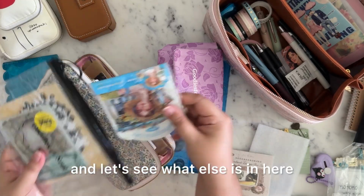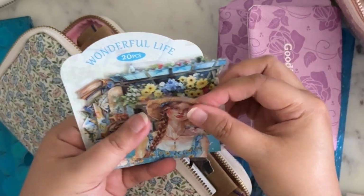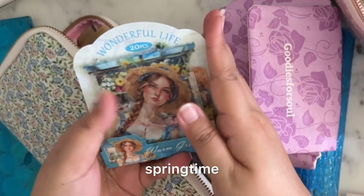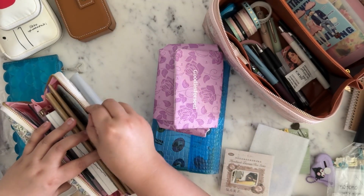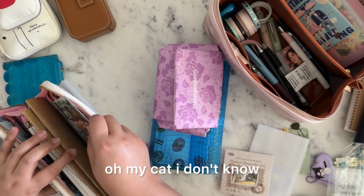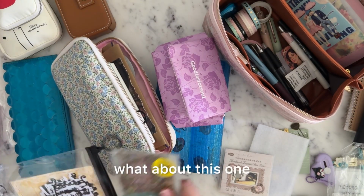And let's see what else is in here. Oh, wonderful life. Wonderful life. I don't know if that's a real song. Oh, lovely. Springtime, yes, yes, yes. Let's bring them here. Oh, my cat. I don't know. Yeah, okay, at the bottom part.